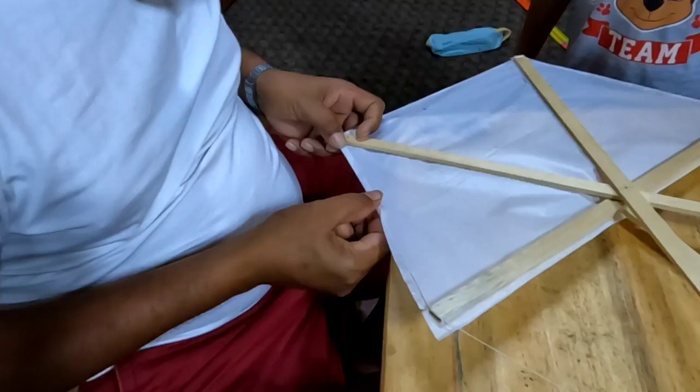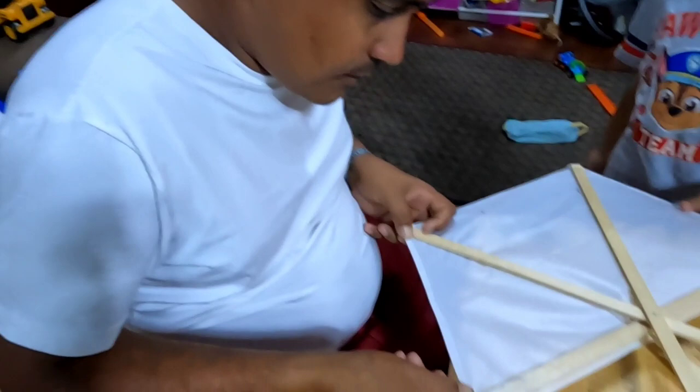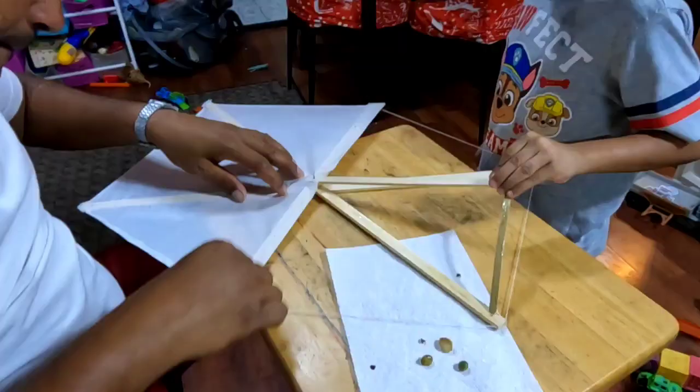Why do you have to do it with the greaseproof paper? Why can't you do it with the kite paper first? This one is more stiff. It takes more rocking than the kite paper. So then we have to do the kite paper.